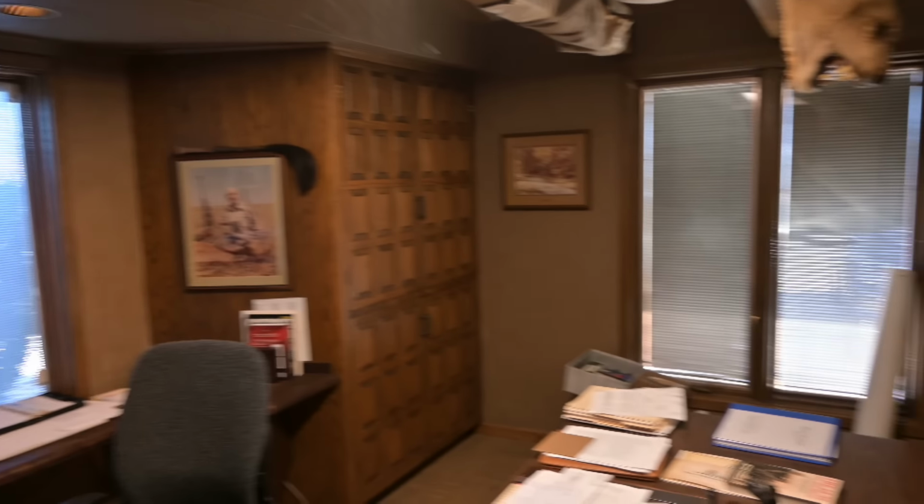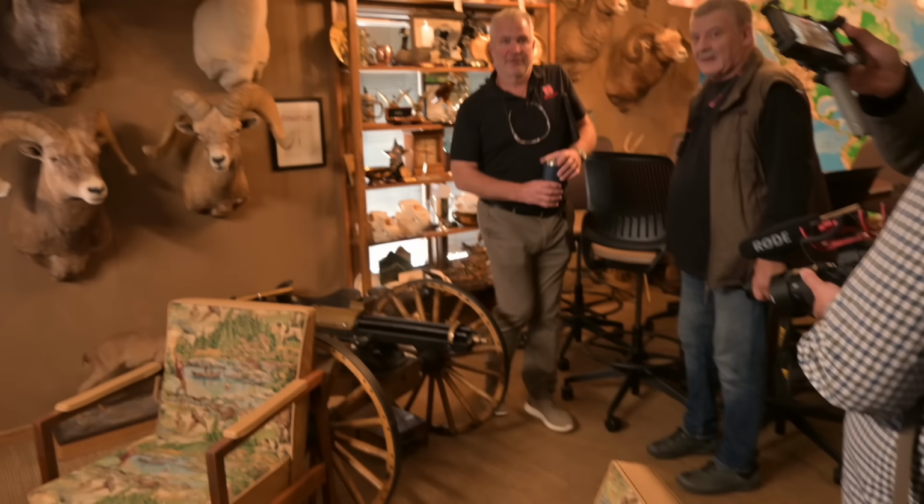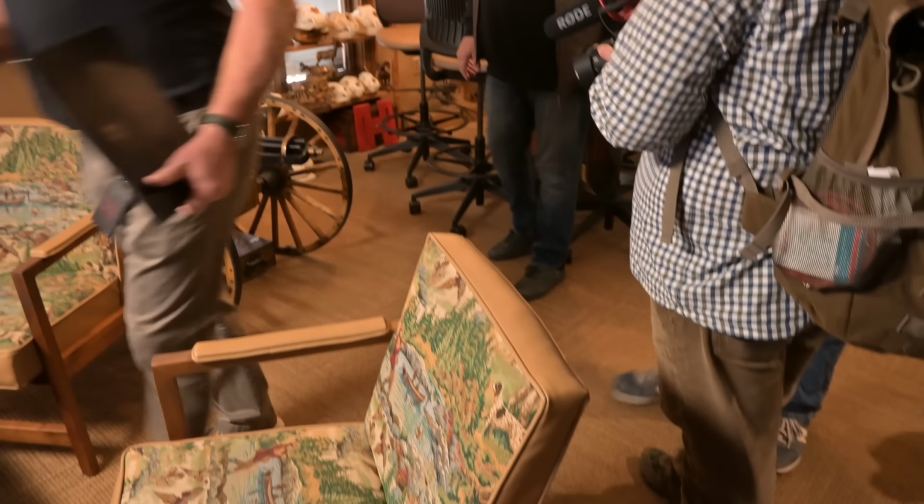So is this Steve's desk then? Yep. Yeah, you want a funny picture? You want to give you a funny one? You're going to sit behind it. But you can't print it. Actually, I don't care if you print it. That's what happens when Dad isn't in his office.